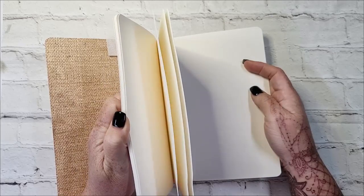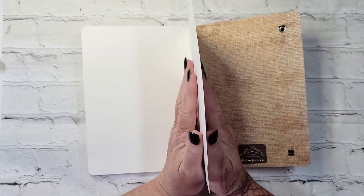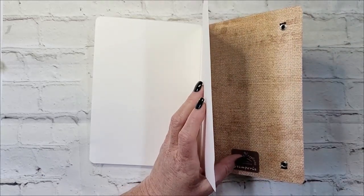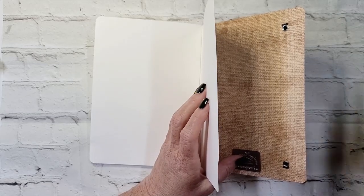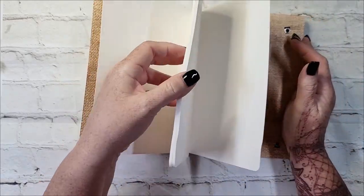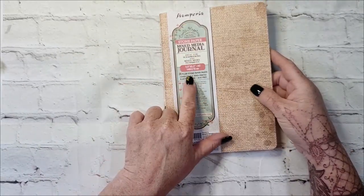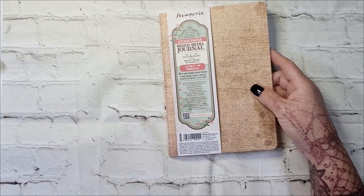1, 2, 3, 4, 5. So there'll be 10. It is very, very thick. It's almost like a cardboard thickness, a thin cardboard, thicker than a cereal box cardboard. Thicker than maybe even a pizza box. I would have to compare them to make sure, but I'm eager again to watch some of her videos to remind myself how she's used it in the past. But it's going to be super, super durable. It does say mixed media, so it's going to hold up to a lot of different things. Ideal for scrapbooking and mixed media techniques.